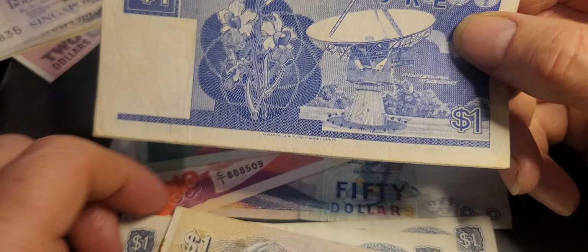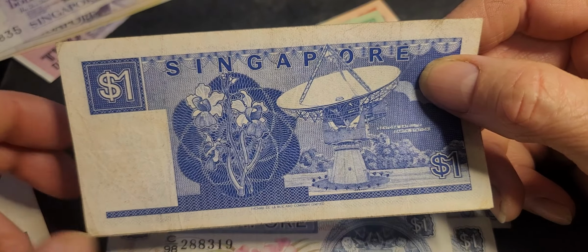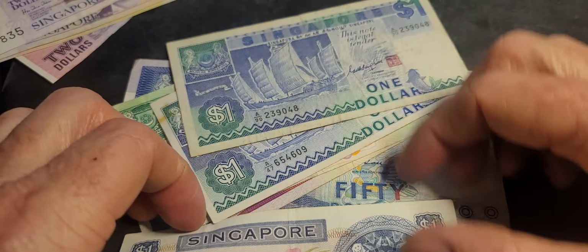So it's probably, is it the same plant as that one? No, it's a different type of orchid. You can tell it's a different type of orchid if you're even just a little bit into plants. And once again, the watermark is a lion. Okay, we'll put those with those ones.